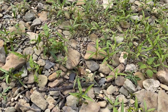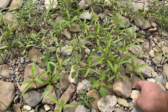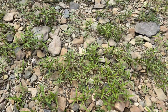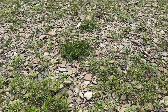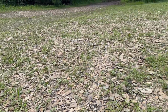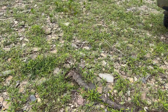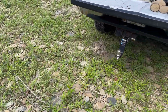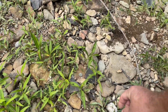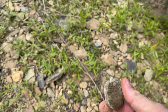And that's some chert, I think. There's a piece of geode. There's some people already down here, but it's a pretty good size little rock gravel bar. So we'll be back. There's one right here with the, let me pick this up. Oh, a little piece of one out there that broke open. I think I'll leave that.